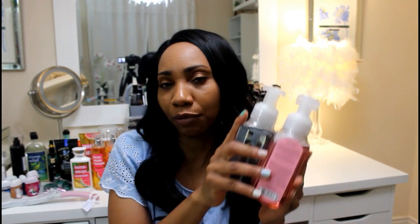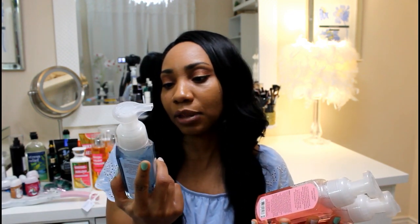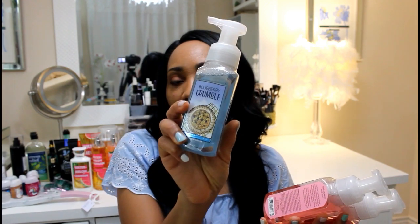Did pick up a couple of their hand soaps, but I didn't find any 75% off hand soaps, which is usually my goal during semi-annual sale. But these were only half off. So I only picked up 3 of these. I picked up 3 for myself and 3 for my mother. She already has hers. But then I picked up the Blueberry Crumble, and it looks like this.